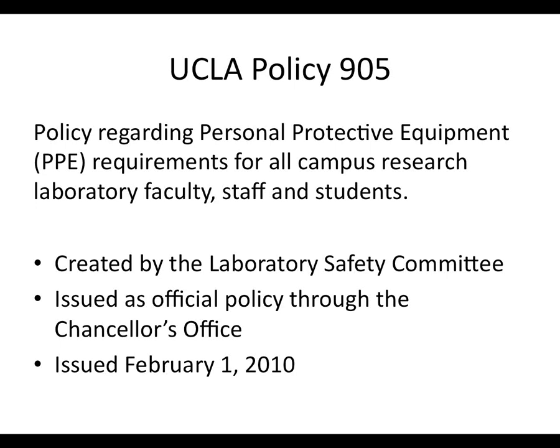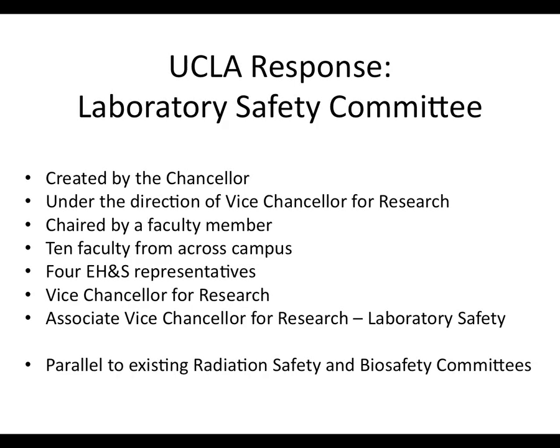Okay, so this policy was created by a laboratory safety committee, a campus committee that was brought together immediately following the accident that led to the death of Sherry Sanji. And this is required for all campus research laboratory faculty, staff, and students. Anybody who walks into a laboratory has got to follow and be in compliance with Policy 905. It was issued as an official policy through the Chancellor's Office on February 10th, 2010. An important point is the Laboratory Safety Committee, and here are some details about that.